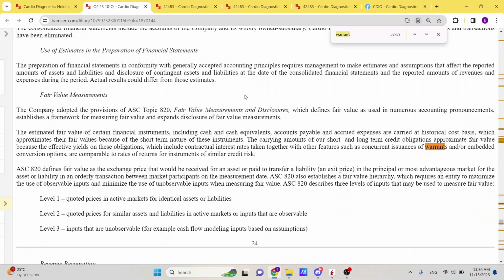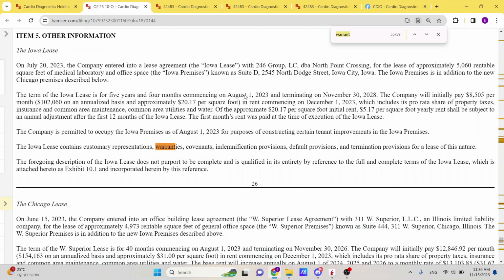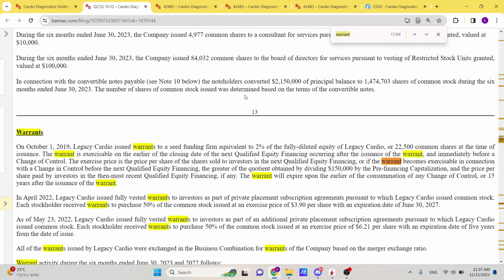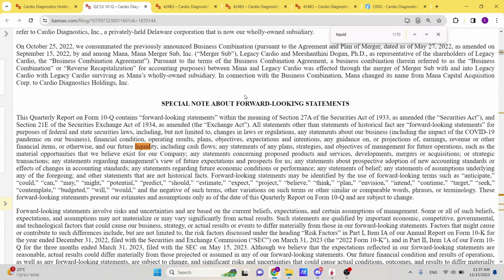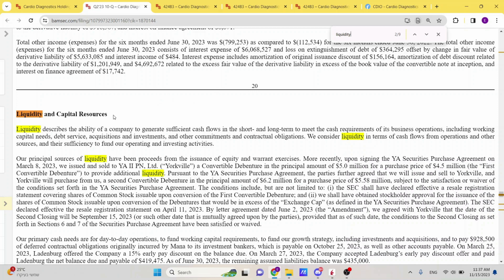Now I will show you where you can see this. We keep reading. After you read everything about the warrants, I write liquidity. Perfect, and then I see the liquidity. Look what they are writing: liquidity describes the ability of a company to generate sufficient cash flow in the short and the long term to meet the cash requirements of its business operations, including working capital needs, debt service, acquisitions, investments, and other commitments and construction obligations. It's the normal things.